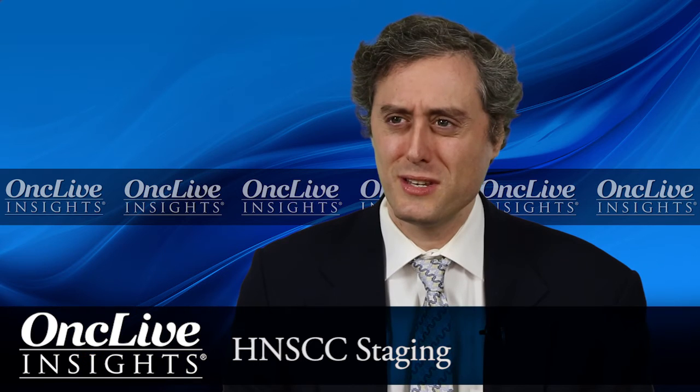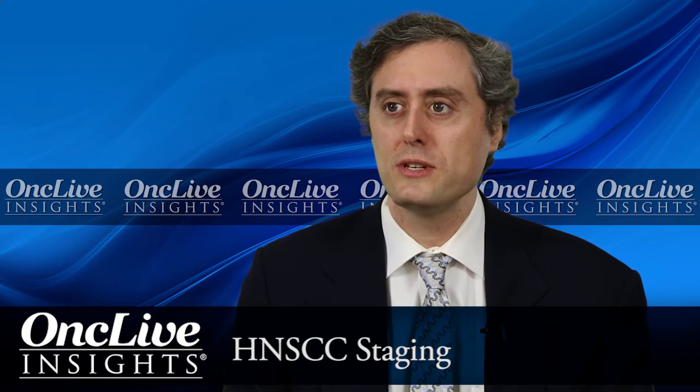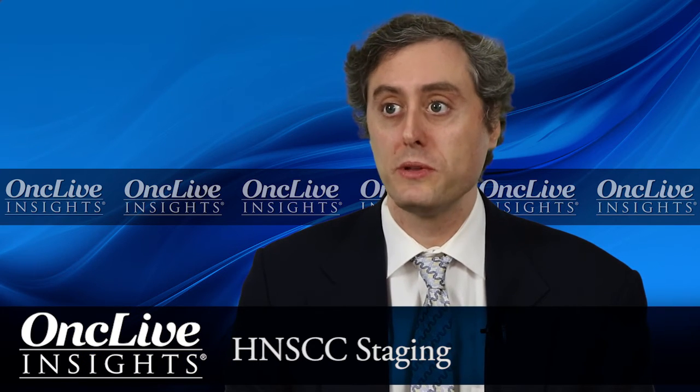There are multiple factors that go into prognosis for the head and neck cancer patient. Let's start with staging. Obviously, worse stage is worse, but head and neck cancer has a really funny staging system. In almost every other cancer, stage 4 means metastatic or incurable disease.